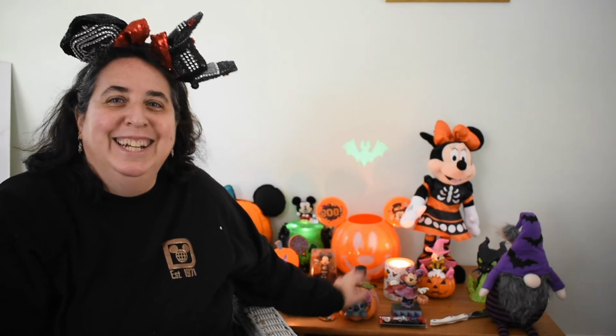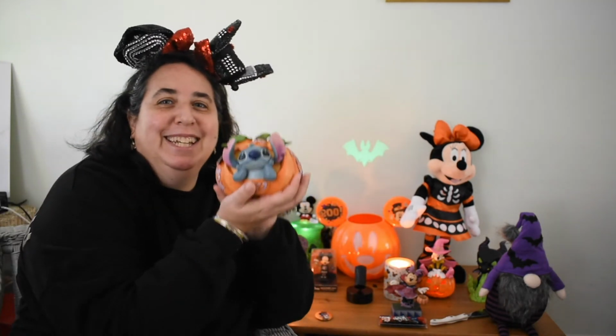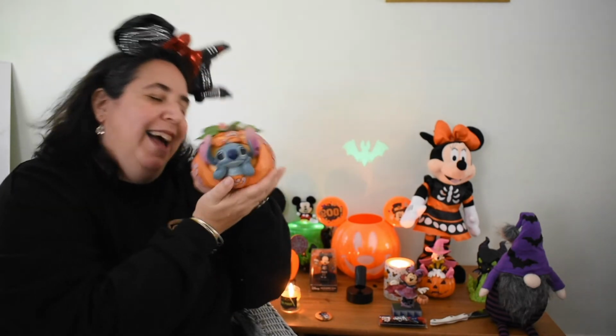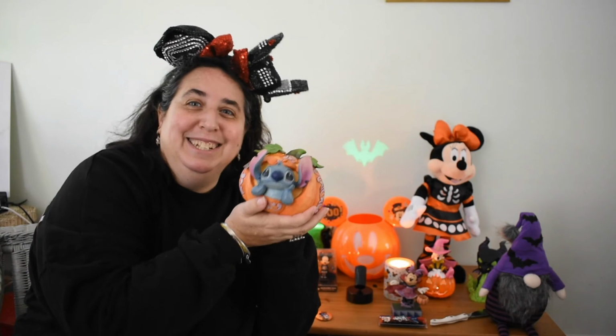Pumpy Stitchkin. Pumpy Stitchkin, that's what I'm going to call him from now on. I got Pumpy Stitchkin.